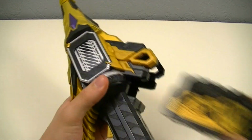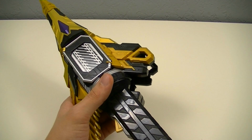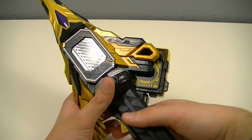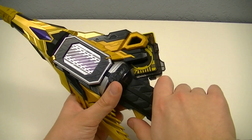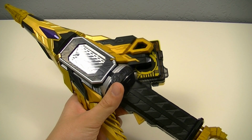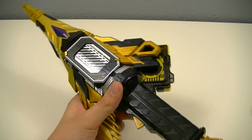Now, similar to the Authorize Buster, this doesn't need a specific ProgRise key to make the sounds. Just any ProgRise key that'll fit. So, for example, we can use Lightning Hornet. And it'll make the same sounds.